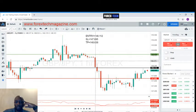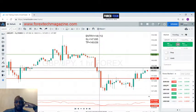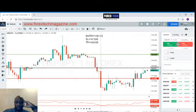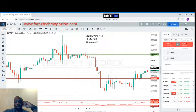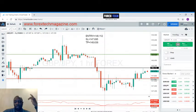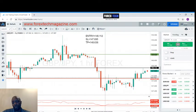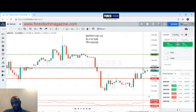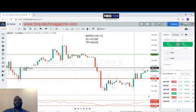Needless to say, with this particular one, our entry never got triggered, surprisingly enough. Here's our entry point, the black line. The red line is our stop loss, and the green line is our take profit. What happened was, after the 3 o'clock candle, it immediately went down through the stop loss, and because we were not in a position, nothing happened. No money lost, no money gained. It just hung out down here all day, and now we're back up here, but I've already taken the trade off the table.